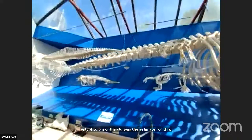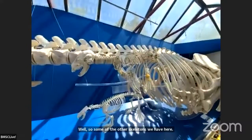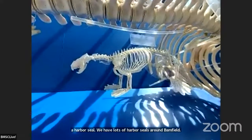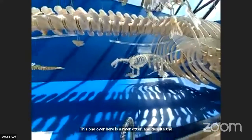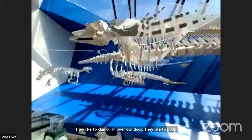So some of the other skeletons we have here, here's a harbor seal. We have lots of harbor seals around Bamfield. This one over here is a river otter, and despite the name, we do get them in the ocean a lot. They do swim around. They like to clamber all over our docks. They like to poop on our ropes just when we need to untie our boats.